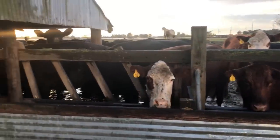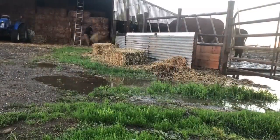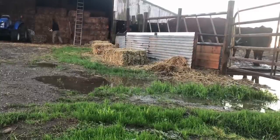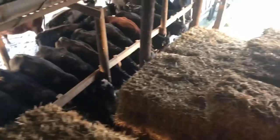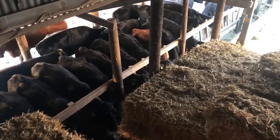Okay, so I shot that little intro and I got all these hungry cows staring at me. So I think the first thing that I better do is feed them. So if you saw the other video about feeding cows, you're probably wondering why this is different than what you saw before. Well, the reason is once the calves are weaned, I bring the cattle in the lot here and feed them at the manger because they don't stomp hay into the ground and waste it.